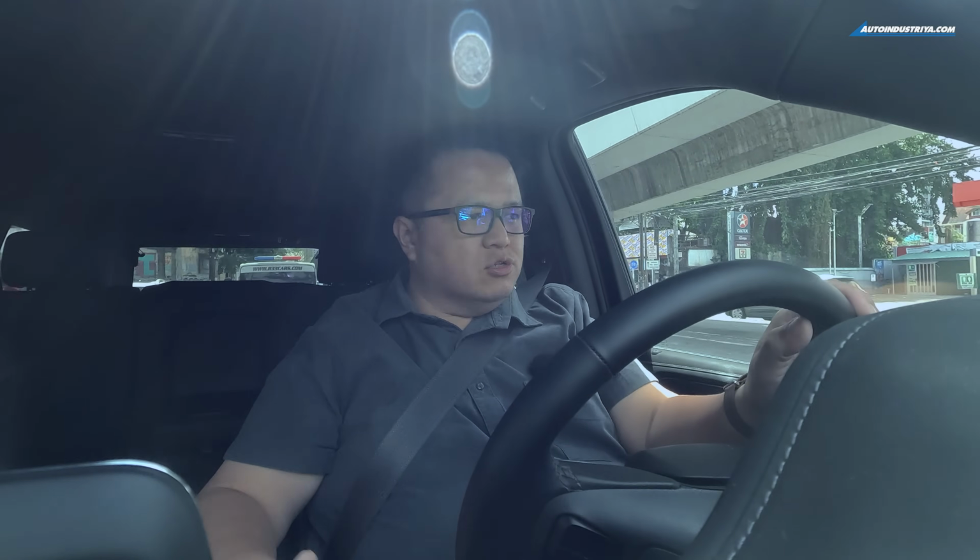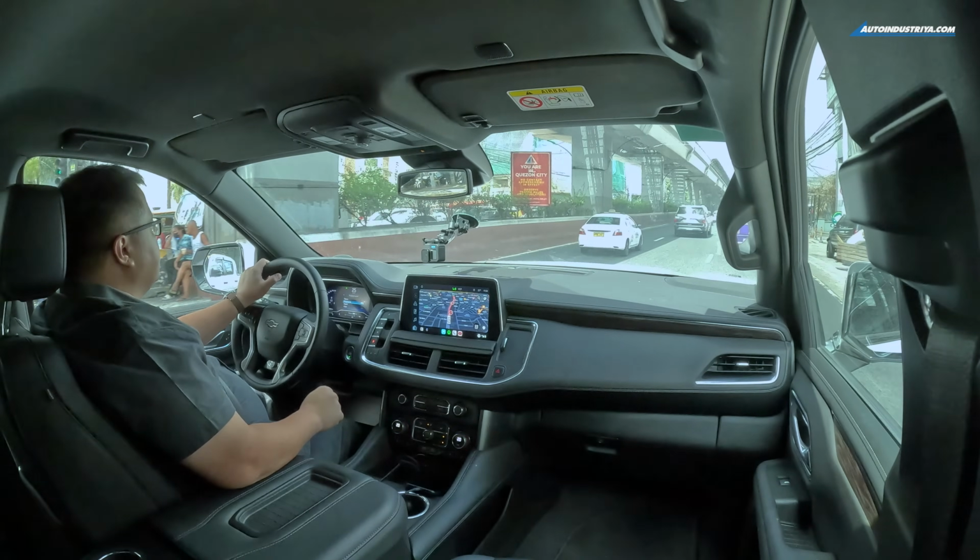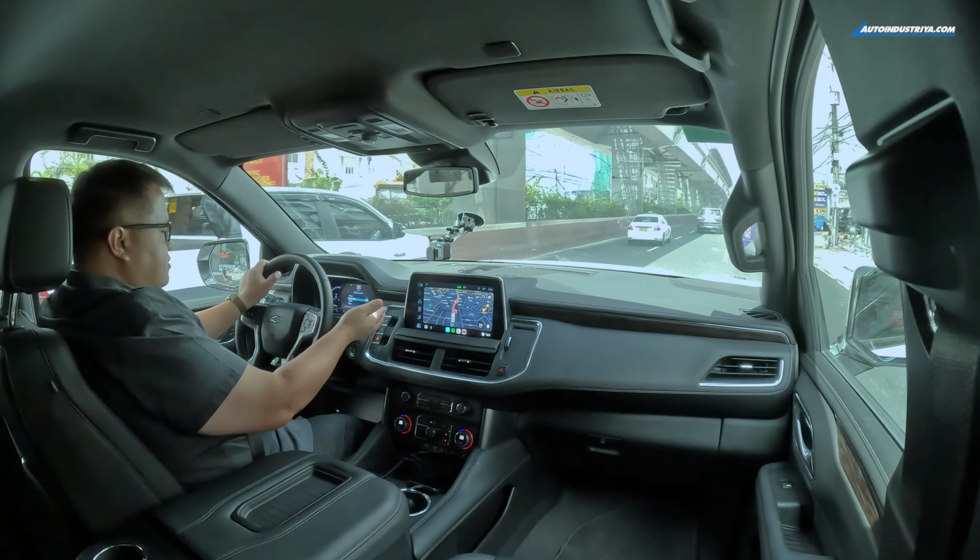Overall, I think Chevrolet, GM, has a pretty well-built vehicle in the Tahoe. I mean, there's very little for me to nitpick about here, which is a good thing. You want it to be built well. I mean, it's not going to be the most premium materials, but it seems to be put together with an attention to detail. The thing that I do find weird is the transmission.